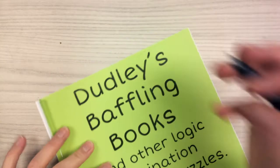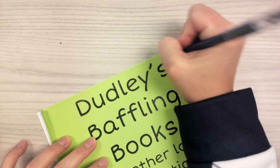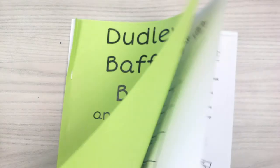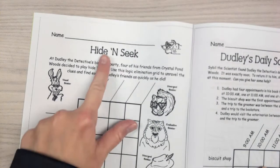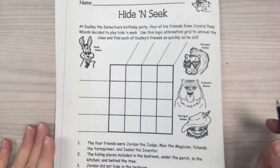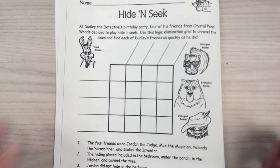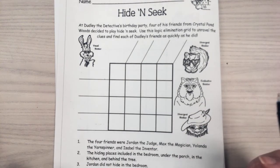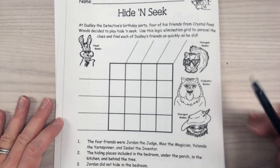I'm going to flip my camera down. There we go. Hopefully your name is on your packet. I haven't put mine on my packet yet. I'm going to open it up and flip to Hide and Seek. So flip to your packet where you can find Hide and Seek. Now it's important to use a pencil because sometimes we are going to make mistakes, and that's okay. Mistakes help us learn. I'm going to use this erasable pen so that it's darker and you can see it on our video. Let's go ahead and get started.